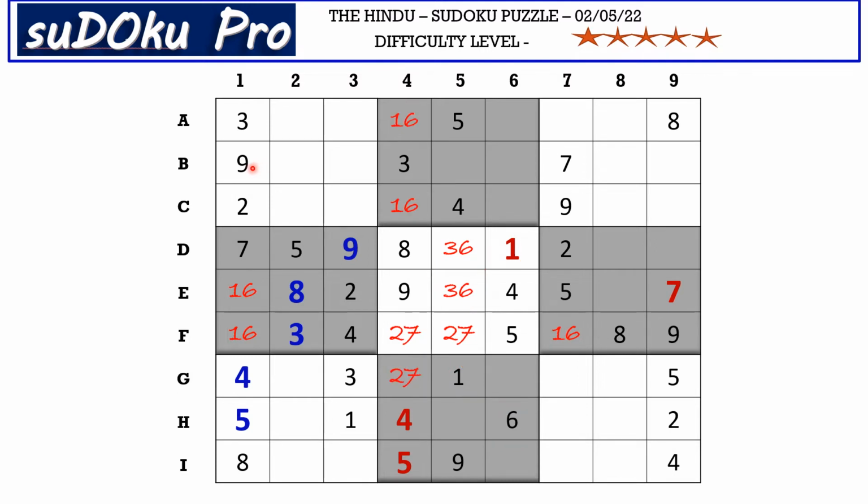There is a 9 here in B row and a 9 in C row which blocks these two rows. So A6 takes 9. This 3 here blocks these two cells. So 3 has to be in one of these two cells, but you have a 3 blocking here. So I6 takes 3.